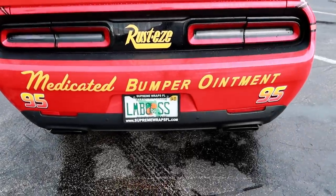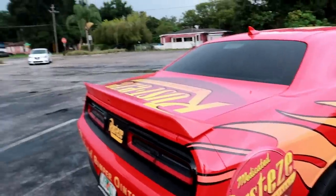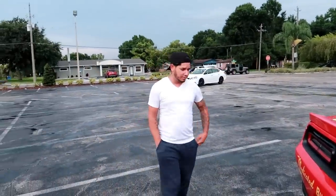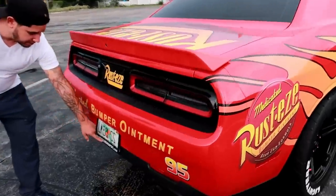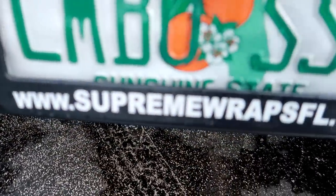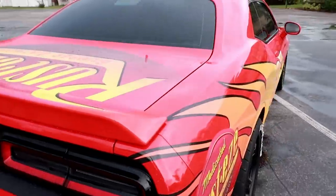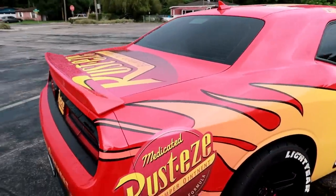So yeah, man, this thing is top notch. Like I said, they did a really good job. But what was the company's name again that did it? Supreme Wraps. Supreme Wraps. Okay, we'll get that in there. So make sure you guys go check them out, man, because they did a really, really good job on this car.